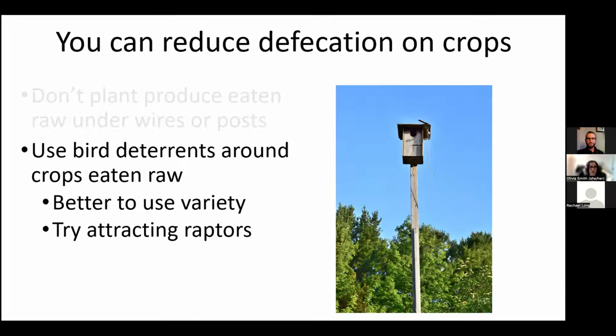If you've been attending the broader series, you might have seen the work on American kestrels. This is a kestrel nest box in the photo. Kestrels can scare away birds like robins and starlings because they're pretty territorial. So if you have these raptors on the farm, they can deter birds that you don't want, like starlings and blackbirds. I have some work in progress examining if kestrels can improve food safety. The idea, again, is that they are deterring birds that you don't want, and if there are fewer of those birds, then there might be fewer feces on your crop.